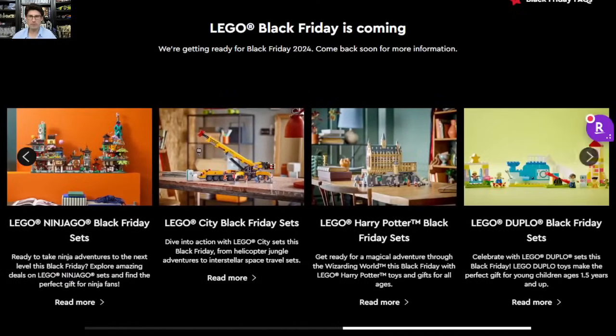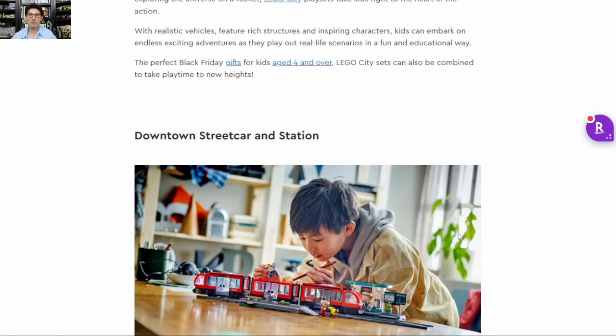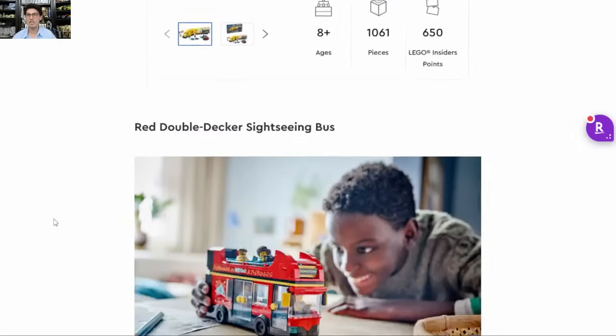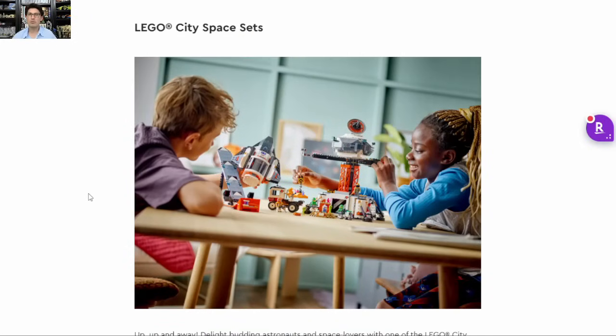We scroll over. We've got City, Harry Potter, and Duplo. So we'll click into City and Harry Potter. City, I'm sure, is going to be a bunch. So we've got the streetcar and station, the yellow delivery truck. Be careful with this one. It's a $100 set. It's been $50 at Costco a lot that I've seen. I've never been in there, but that's what the Discord reports have been saying. The new double-decker sightseeing bus, some space sets.